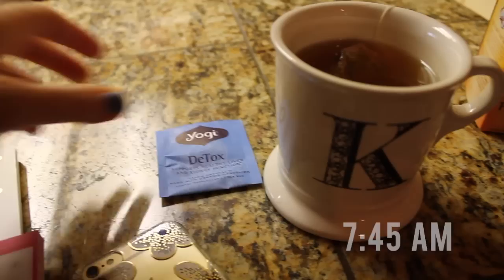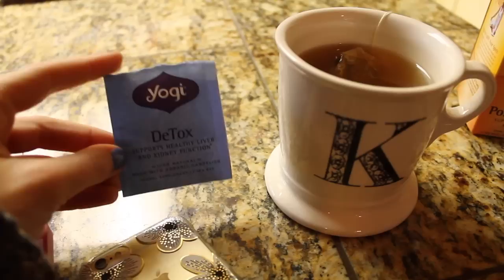Good morning, guys. It is 7:45, and I'm starting my day off with some tea. I'm drinking the Yogi Detox Tea, which is kind of a spicy tea. I really like drinking this. If you don't like spice in your tea, then I would definitely recommend the Skin Detox. It's a very sweet tea.